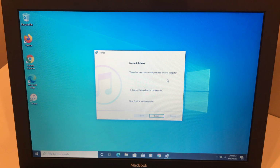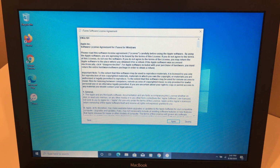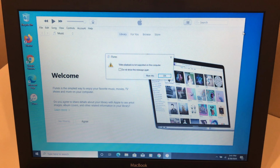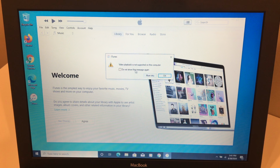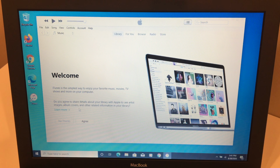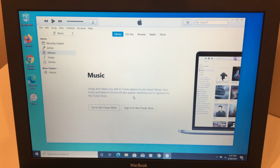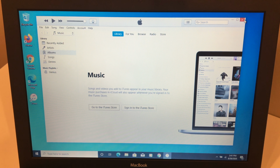And iTunes is done downloading, so we can go ahead and click finish. I have read this. No, I haven't. But I still accept it just because I want to use my iTunes. Video playback is not supported on this computer, I don't care. As long as iTunes works and I can transfer music between my devices and back it up and everything, we're all good. So let's close out of iTunes.